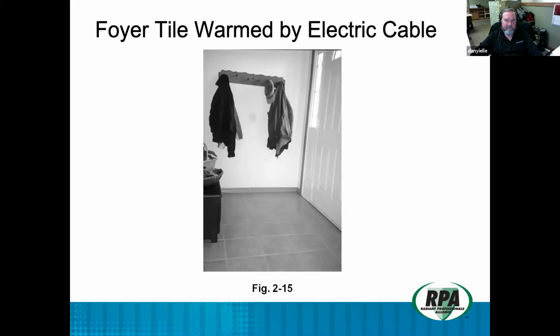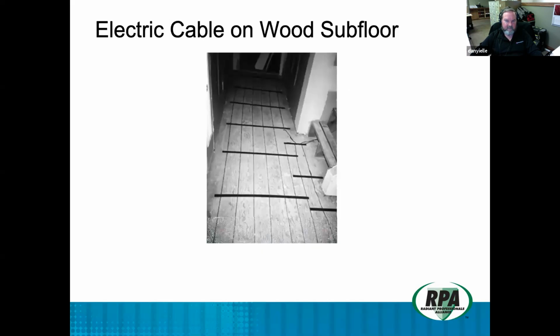So there's the finished radiant floor electric tile system. There it is in a rough state. The disadvantage of these series cable systems is that if you do break the cable someplace, it's tough to find the actual break. It is feasible now. It didn't used to be at all.